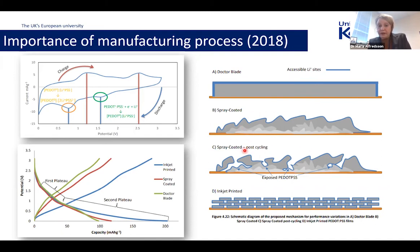We also used spray coating, which is just what you would use at home when you are spray coating. And then we took an inkjet printer, just a normal printer that you have at home. We rebuilt it slightly, and we printed the battery with that. And we found that these inkjet printed batteries worked much better.